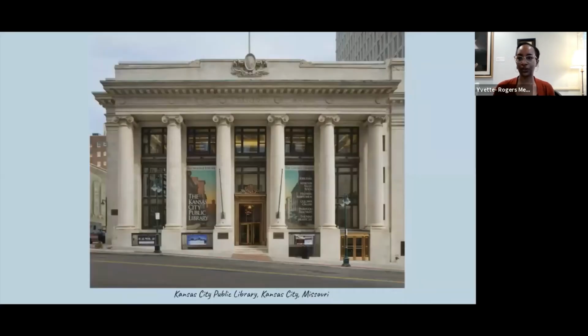Now we're going to the Kansas City Public Library in Missouri. The original building once was a First National Bank, and you can sort of see that if you look closely at the very top of the building, it still says First National Bank. The main lobby retained some of those parts of that bank, and so when they renovated, they included the original chandeliers and the marble floors.